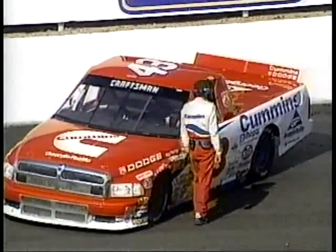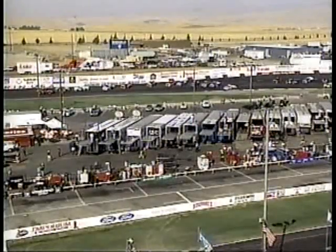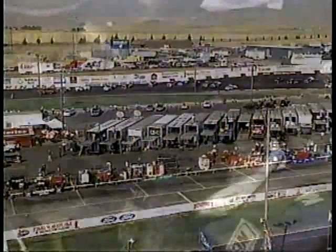Ron Hornaday has been the dominant truck here today, so what else is new? He started on the pole. He has led the most laps, and Glenn Jarrett is standing by with a man who's a crowd favorite here. Glenn.